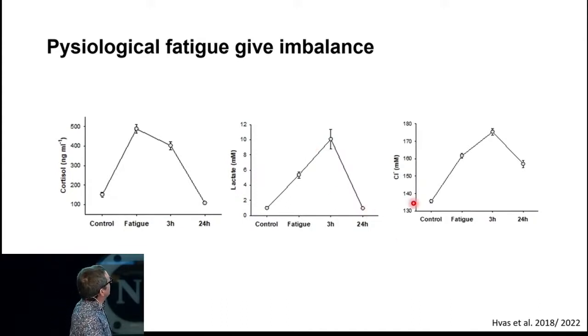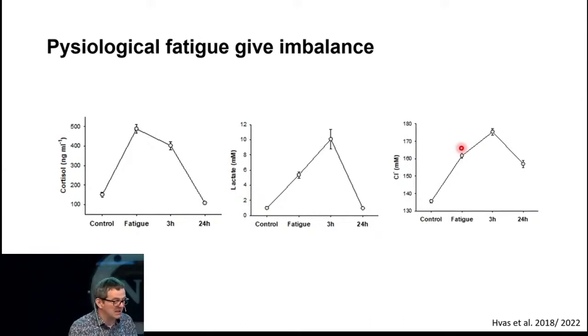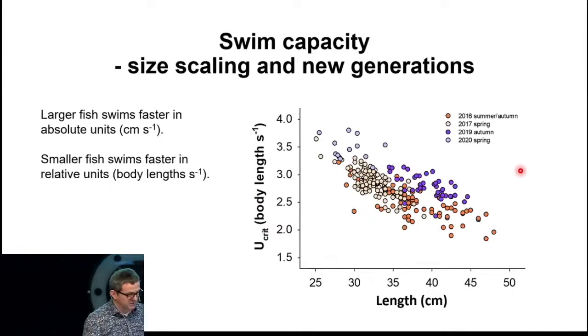For the fish, they will also have problems with regulating the salt. So they are in salt water, and they are less salt, so when they have to breathe a lot, they will take up salt, and it takes a while to recover from that imbalance. So it takes more than a day to recover from that. That means that if they are fatigued, you shouldn't stress them a lot straight after that. You have to give them time enough to recover.